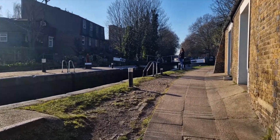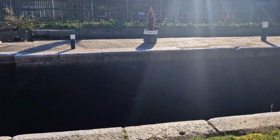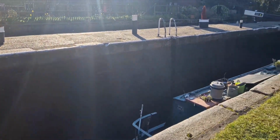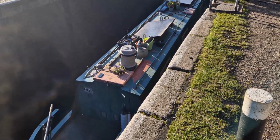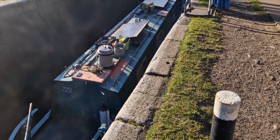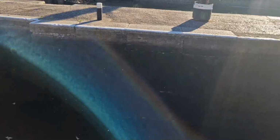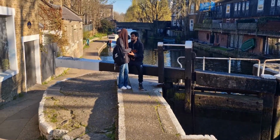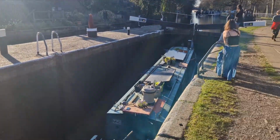Oh, we got a boat going down. Maybe we have a boat coming down. We do. Oh, sorry. Boat going up. Solo boater. That's nice. I think she's a solo boater, but those nice people have helped her with the locks. So I wonder whether that's a common thing. Let's get that centre line.